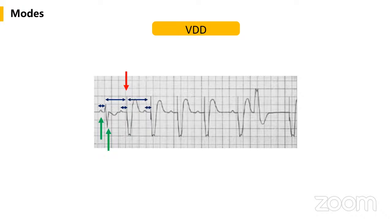Again, after a period of time, we sensed an intrinsic atrial activity. So we trigger an AV delay, but there is no intrinsic ventricular activity. So pacing to the ventricle happened.